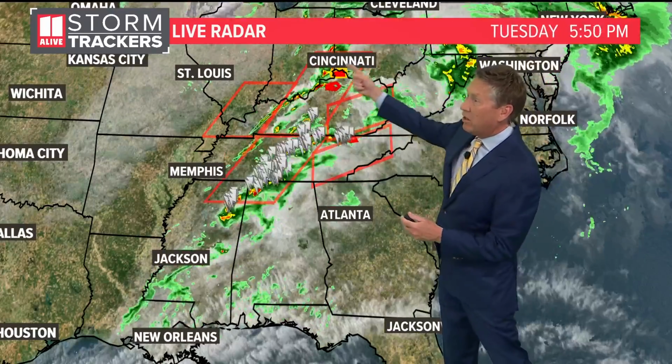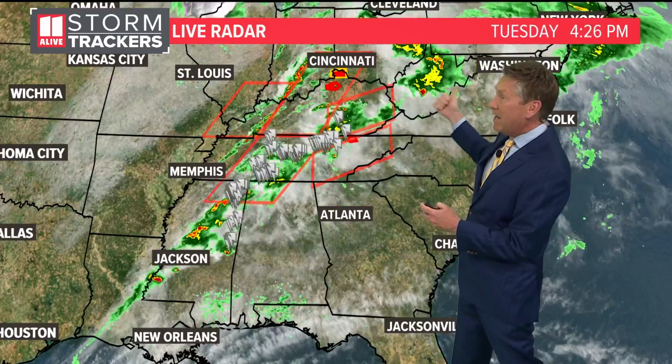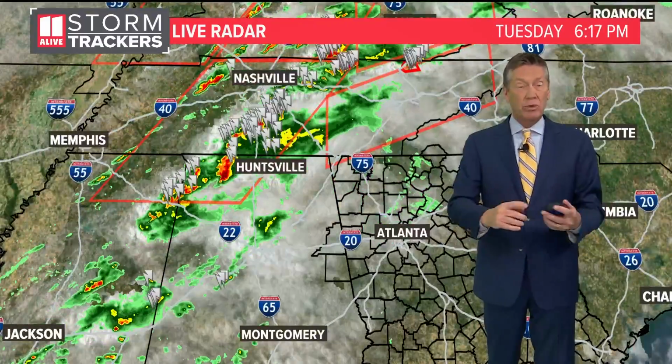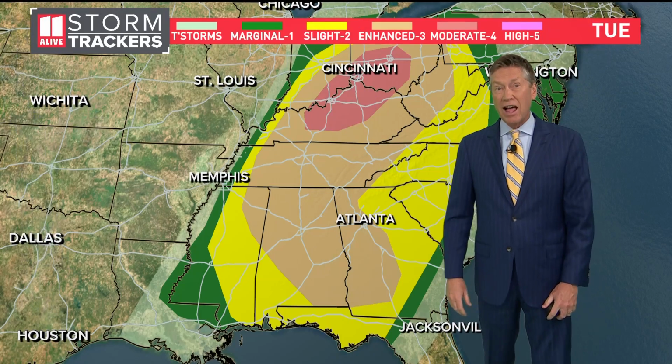Look up to the north. A lot of the ingredients are to the north of us in parts of Kentucky, moving into parts of Ohio, pushing out of Indiana, moving on up toward West Virginia as well. And this storm has a history of producing some damage with trees down, as well as we've had reports of tornadoes out of this line too.